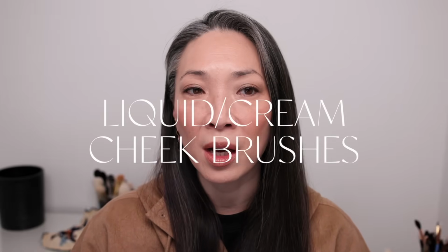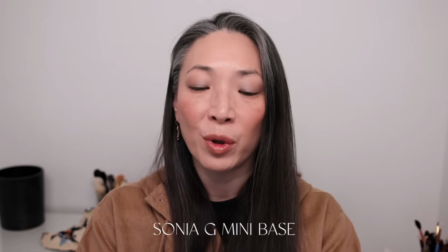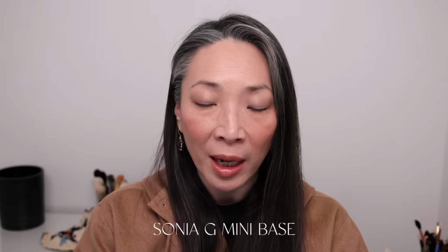All right, now for cream and liquid products on your cheeks. So this is like cream and liquid bronzers or blushes or highlights. And I have quite a few here because I really, really like cream cheek products. And I do think a lot of these brushes can serve double duty, which I'll mention as I go through them. But the first one is this mini base brush from Sonia G. And this one is just absolutely fabulous for all of those cheek products.